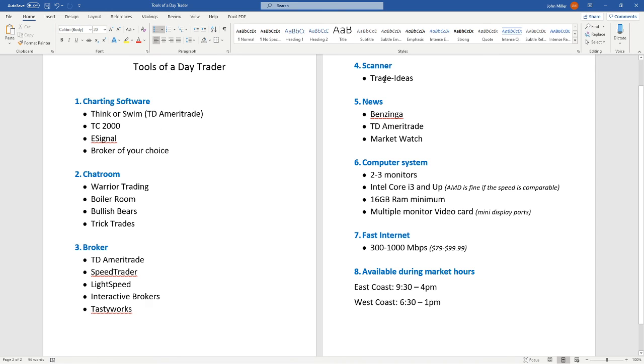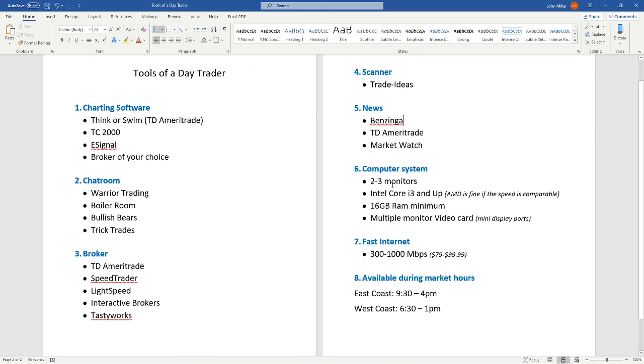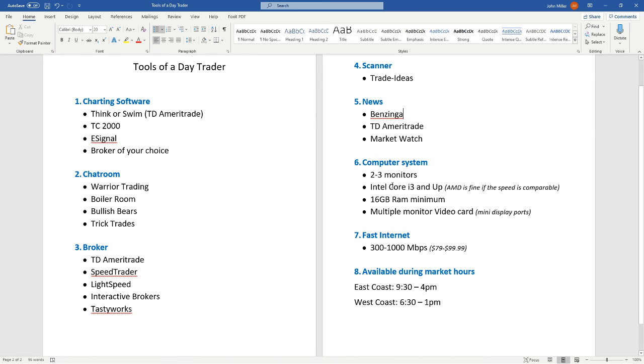They try to be an all-in-one, like I said, and it's free as long as you're trading there. So that's a good start, and we're going to be using that a lot for practice trading for you guys. So TD Ameritrade is a good place to start. Other than that, you break this up into different packages, but these are the tools of a day trader. And I will close with this as we come up on 40 minutes.